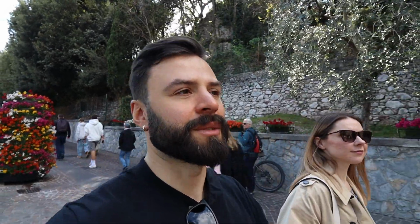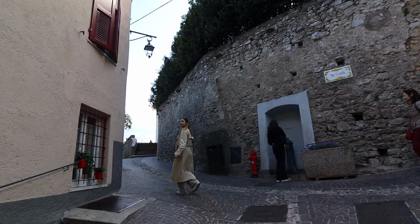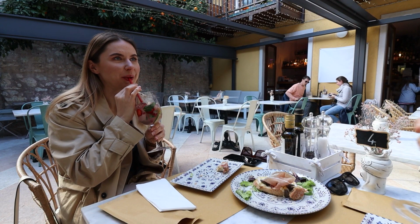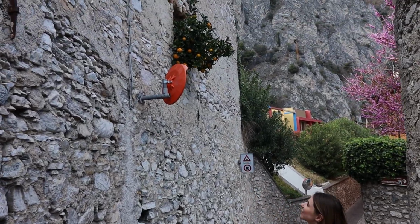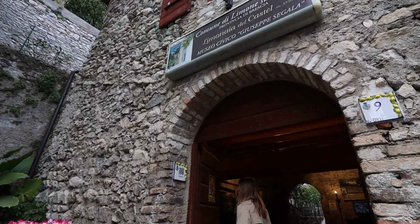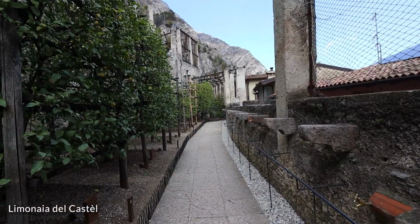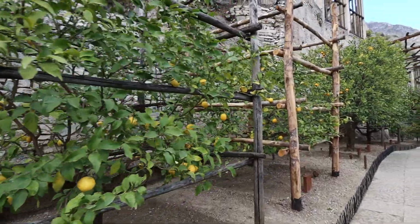We're walking along the Lungomare Marconi and we're headed to the old town of Limone. We're now at the Castle of Lemons, or Museum of Lemons. Yeah, can we take one? Try.